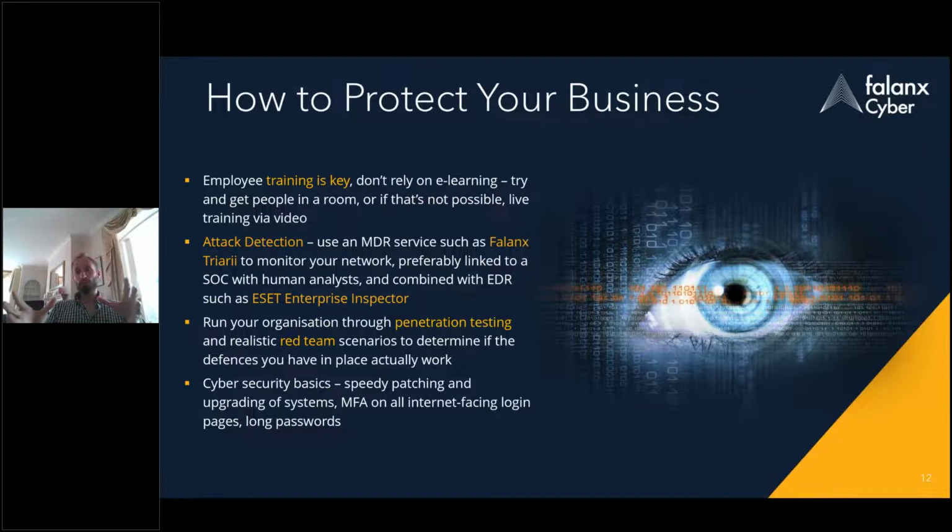Run your organization through testing, like I've described in this scenario. That's what that pharmaceutical company wanted to do in order for me to see if I could get access to that vaccine. We did penetration testing and red team scenarios to try and break in, and then they learned lots of lessons from that, and then went back and upgraded their defenses ready for actual criminals targeting them.